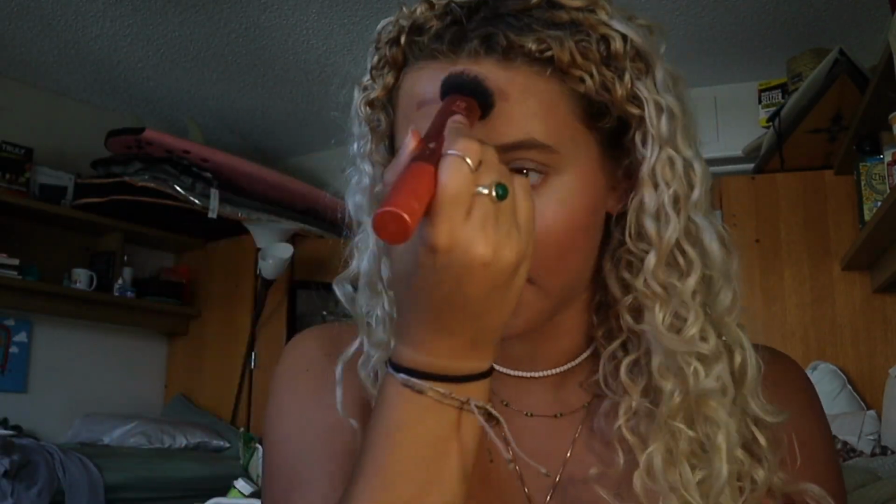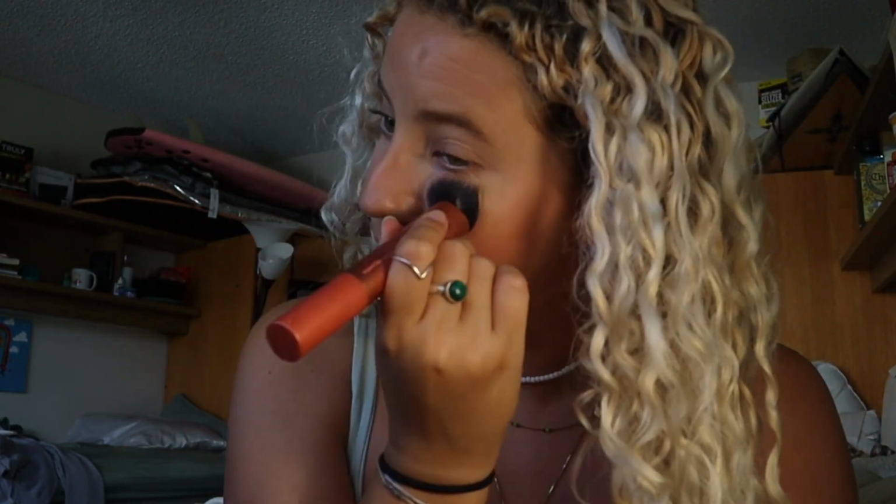This is the NYX Wonder Stick. I use this for contour. Again, I don't know what I'm doing. I've just seen people on TikTok and YouTube do their contour like this, so I'm like, yeah, let's do that. Then we're just gonna blend that out with this Real Techniques brush. I'm pretty sure this is a foundation brush, but hey, it's multi-purpose.